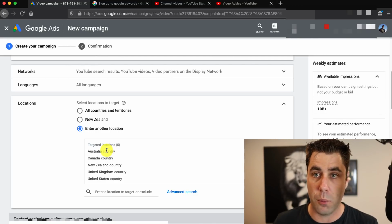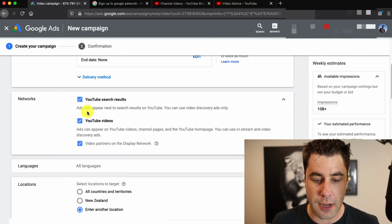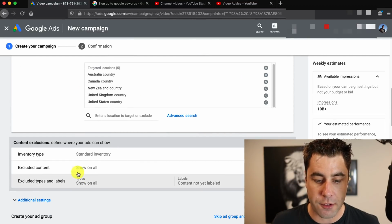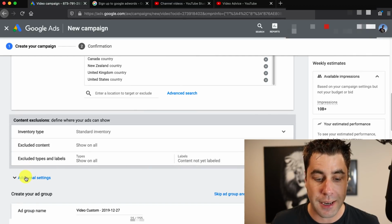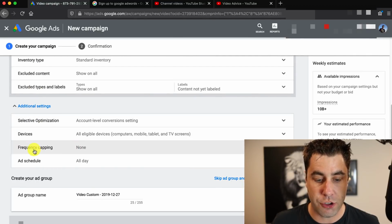Australia has people that are willing to buy. Now, in the networks, I did say leave this like that, but you might want to take search off. It really just depends, but just leave it like it is for now. Leave all of this like it is right here, but click additional settings. And you want to check frequency capping, okay?